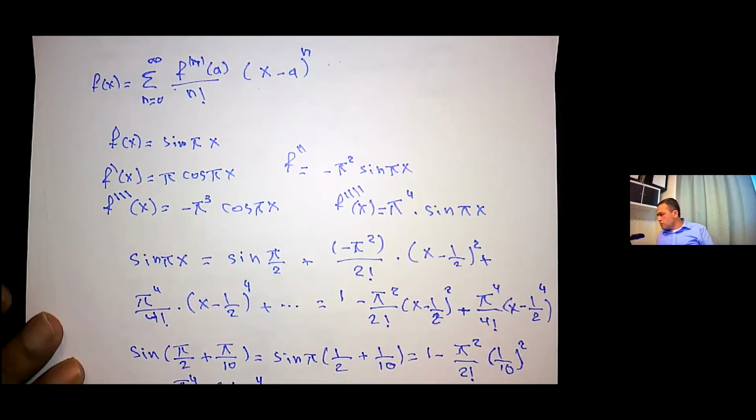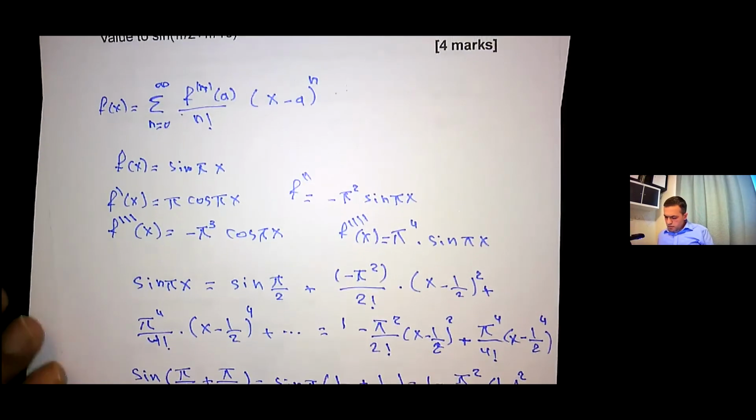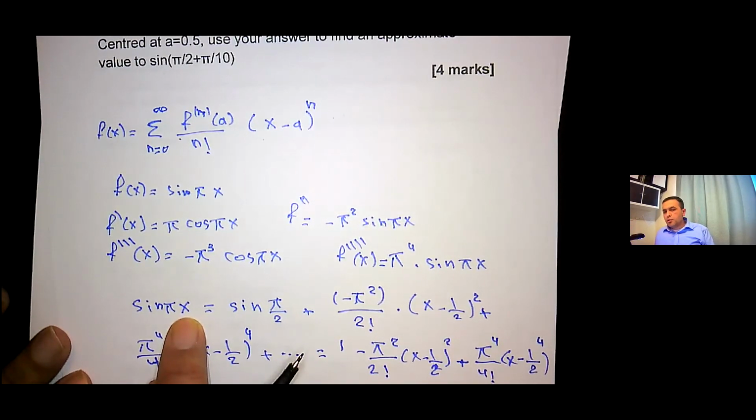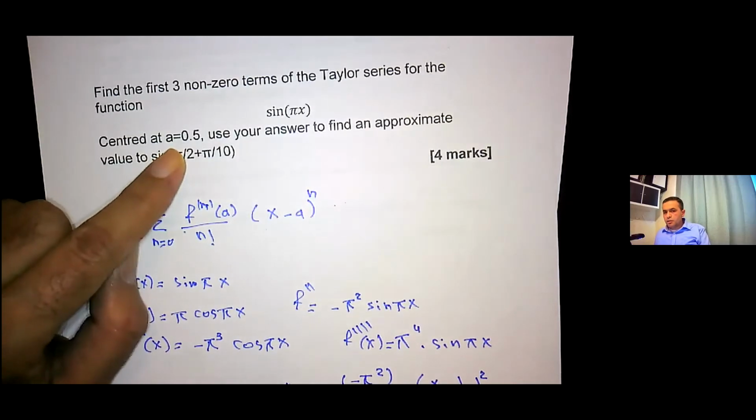Where does x go for the first term? Here I just substitute x equal to half, because it is centered at 0.5. So we substitute every x with half.